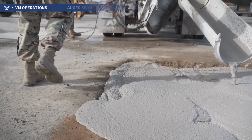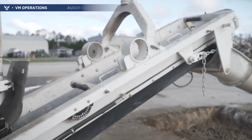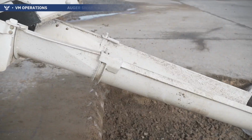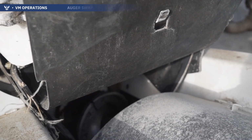Volumetric mixing operations. Start the engine of the mixer and lower the auger of the unit into operating position, around a 25-degree angle depending on the surface, and attach the auger chute. Open the auger pour panel and set the protective cover in place for the auger mixing bowl.